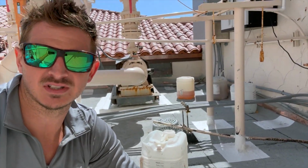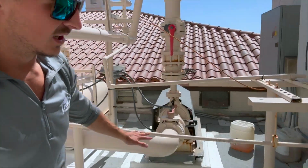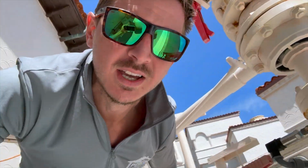Things that are gonna leak over time, they're gonna hold water. None of these things are gonna hold water, none of these things are gonna leak. That's one of the reasons why I love the Polyflash product. My guys keep a can of Polyflash on all their trucks for repairs even, not just for re-roofing. So Polyflash is an excellent product.